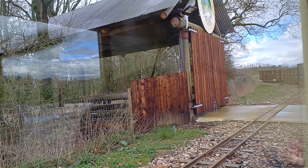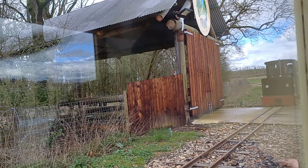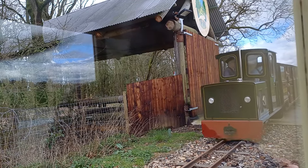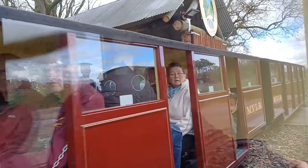Another train. Daddy, what colour is this train? Red. The passenger carriages are red. What about the front bit? What colour is the engine, the front bit? Is it green? Can you see? Where the driver is? Green. Look, it's green. And a bit red.